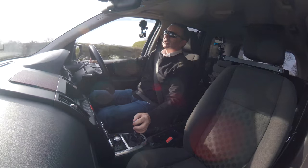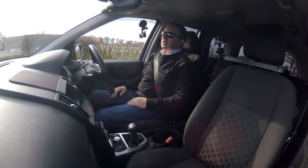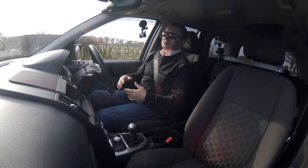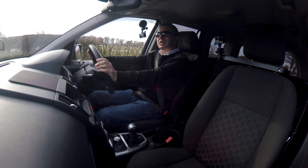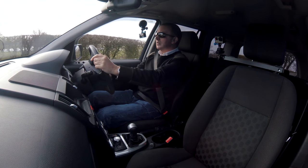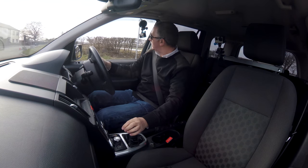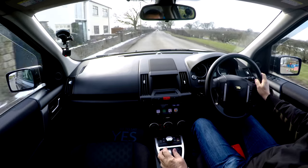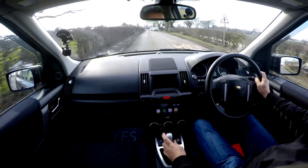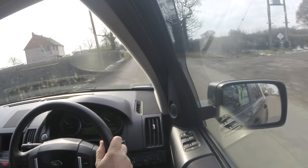Not quite sure how much we'll be asking for this, but probably somewhere in the region of 6.5. And I was driving another kind of equivalent model to this, a Japanese one. I won't say which one it is, but the ride isn't a patch on this. Positive gear change, which clicks into gear.